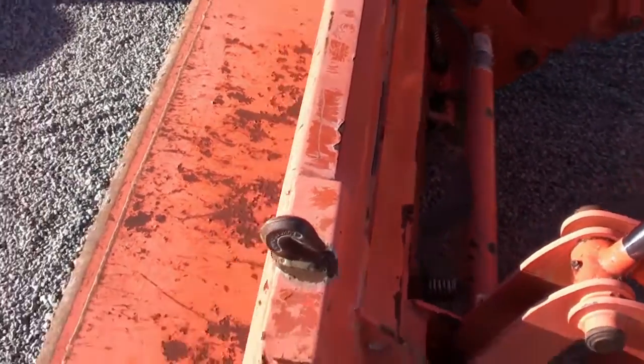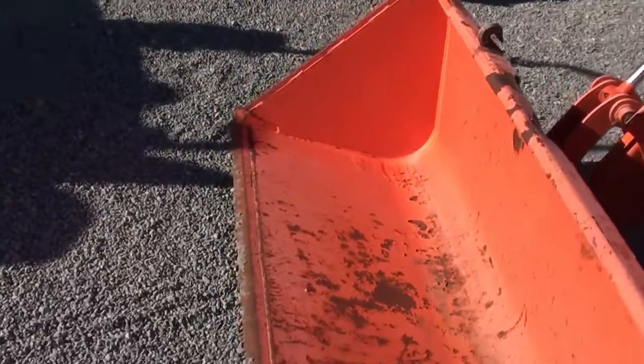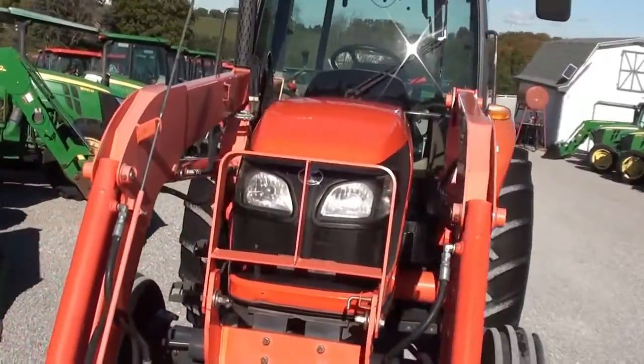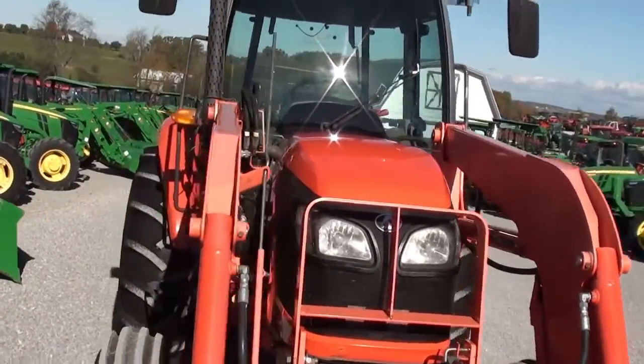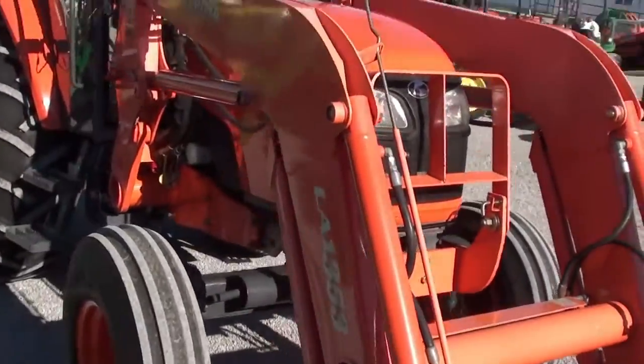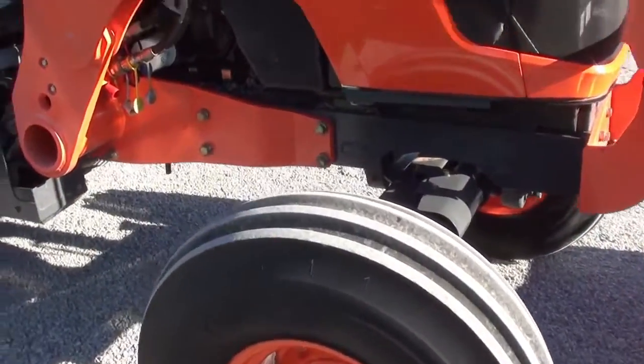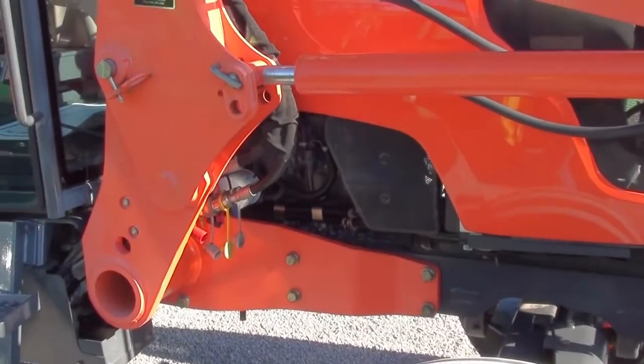Has the skid steer style hookup here for your bucket connection. You do have some paint out of the bucket here, but overall the tractor itself is in really nice shape. The paint's nice and bright in the hood. Loader does show some sun fade, which is pretty normal on these Kubota tractors. Front tires are good, and again does have the Kubota diesel.